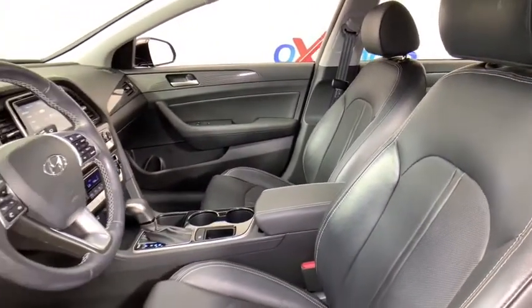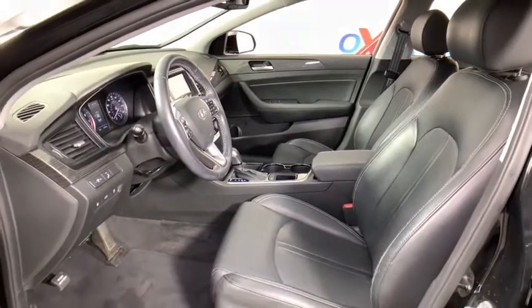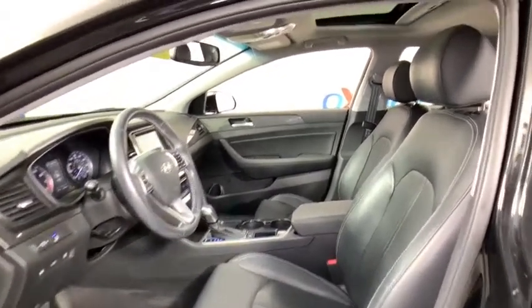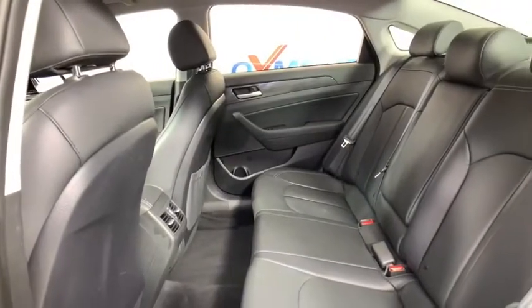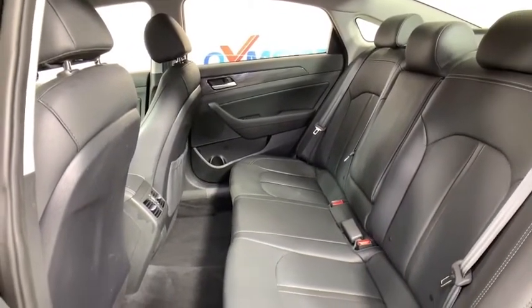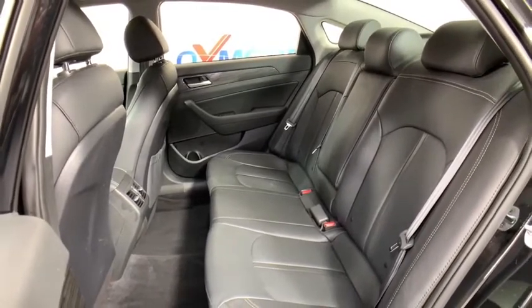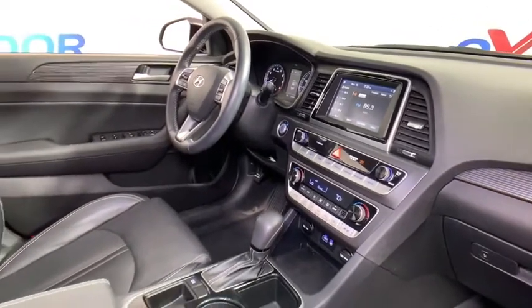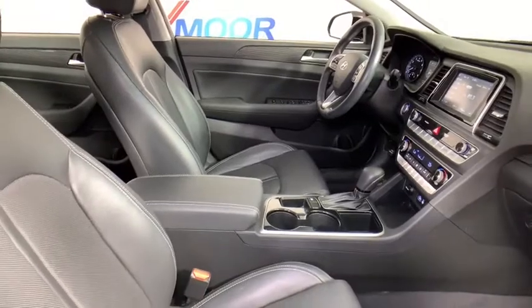This vehicle has less than 35,000 miles. Here are some of this vehicle's great options. Traction control, power passenger seat, dual airbags, leather-wrapped steering wheel, power steering, four-wheel disc brakes, security system, rear window defroster, electronic stability control, compass, power windows, heated front seat, trip computer, brake assist, cargo net, remote keyless entry, tachometer, carpeted floor mats, leather seats.